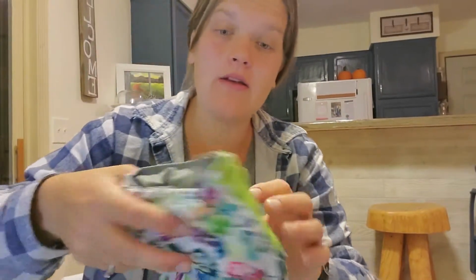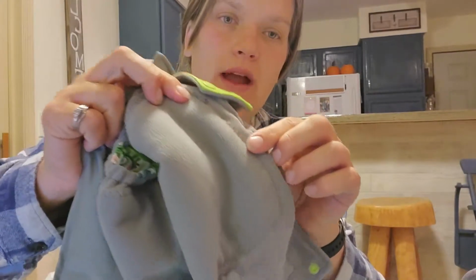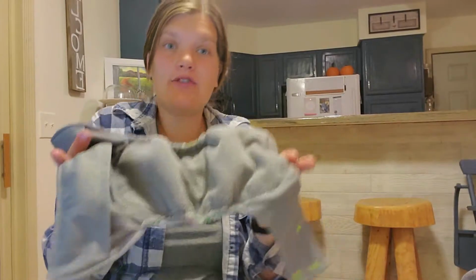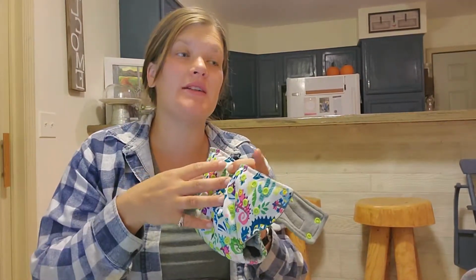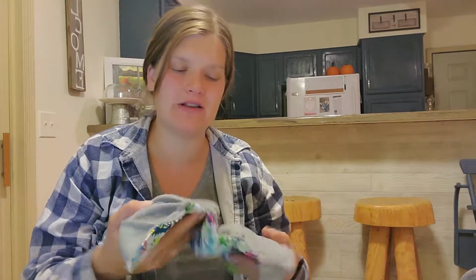This is an all-in-one pocket diaper, which I had never seen before. So the insert is sewn into the fabric, all around. So technically you can use this as an all-in-one diaper where you don't have to do anything. You just put it on your baby. When you're done using it, you just literally put it in your wet dry bag if it's a wet diaper. Obviously, if it's a dirty diaper, you still have to spray it if your baby is out of the breastfed stage. And you don't have to do anything. They're great.